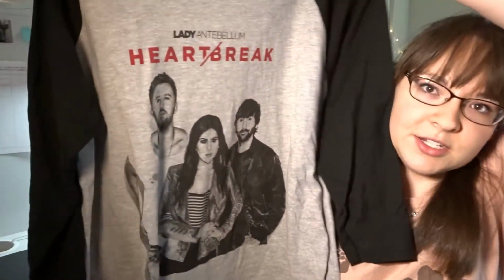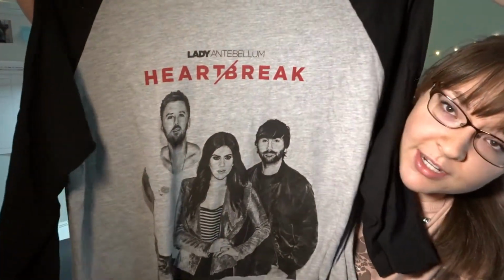Next, this is a shirt that I purchased, and I think it's a little too big, but it'll just be a nice bum around shirt. I saw Lady Antebellum for their You Look Good tour over the summer with my brother and sister. I didn't purchase anything at the concert, so I waited until their Labor Day sale, and I got it 30% off. It's their tour shirt, and it has the dates on the back.